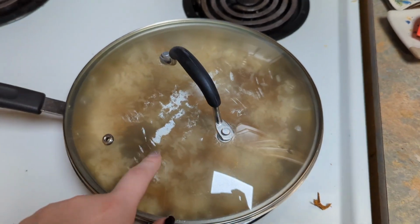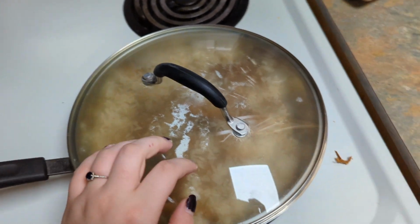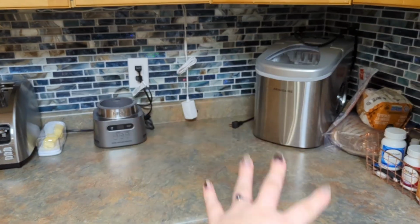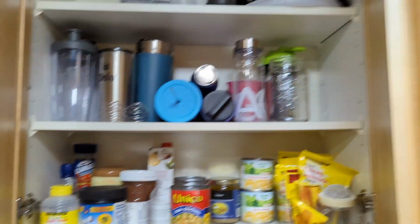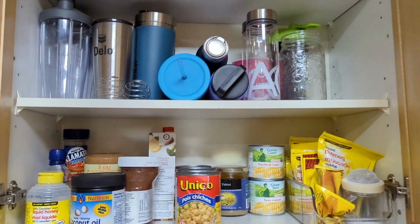I'm just reheating dinner right now in here, and I did a lot of dishes and cleaned up this whole area of the counter and organized this pantry because it was a mess. Now it's tidied up. Now time to relax.